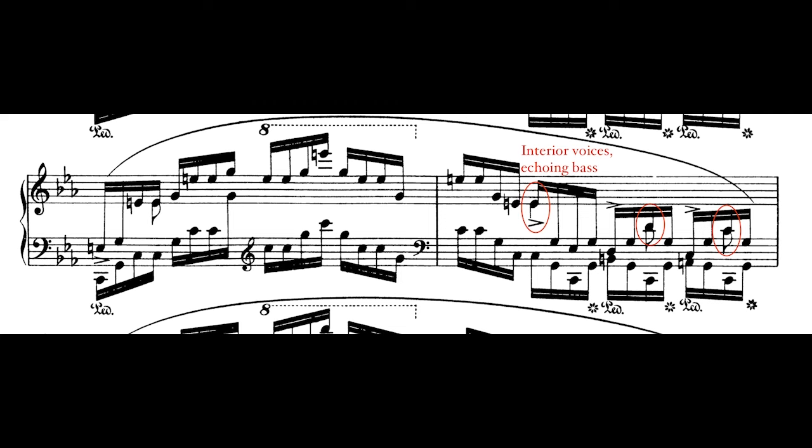He has inner parts in the treble kind of coming out of the texture, not always on downbeats either. They're oftentimes in the middle of beats or on weak 16th notes. So it gives the impression that there are these little echoing, answering voices kind of emerging out of the texture, almost like we're hearing some kind of chorale in the background behind this raging tempest.